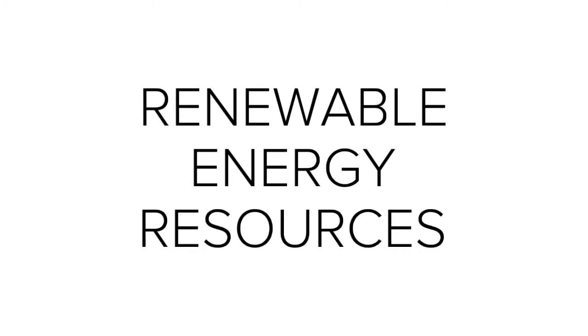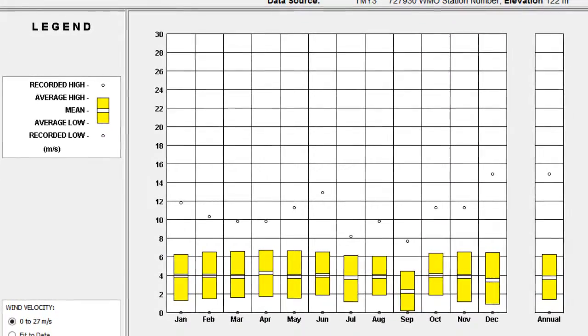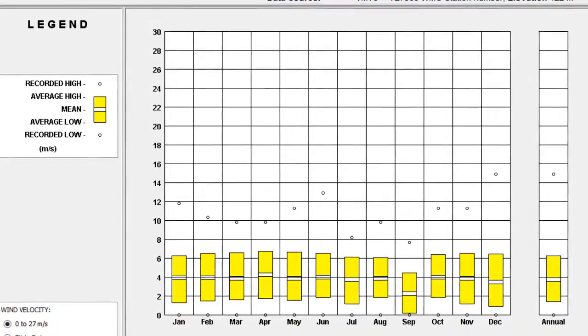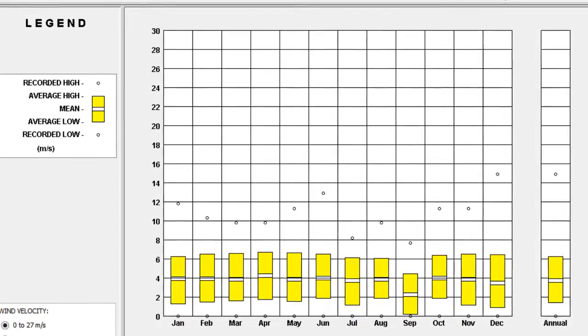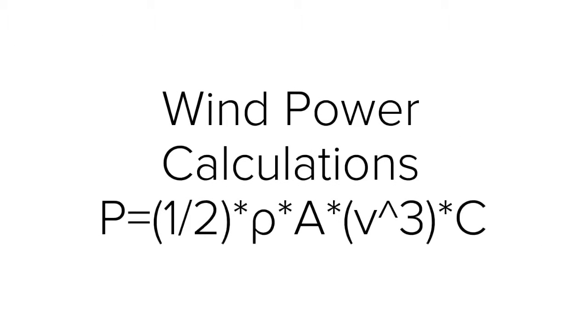For renewable energy resources, wind power was considered to be the most optimum option because as per the US Energy Information Administration, the state of Washington has one of the highest wind power capacities. Referring to the data extracted from Climate Consultant, it can be seen that Seattle's average wind speed is approximately 4 meters per second, which is ideal for wind power generation. To determine the electricity required for the pavilion, wind power calculations will be necessary.